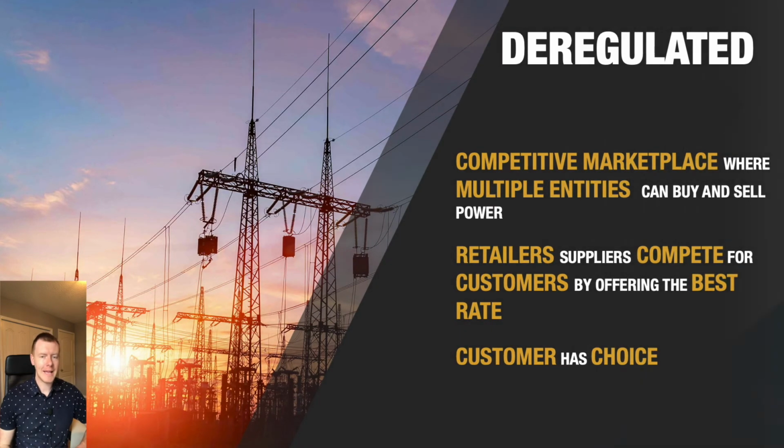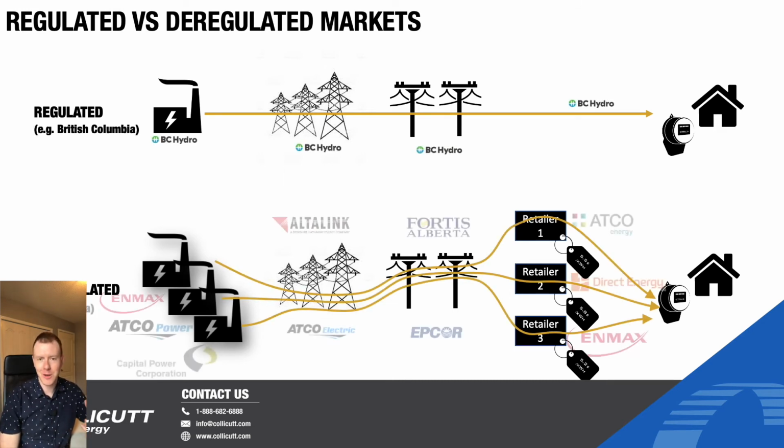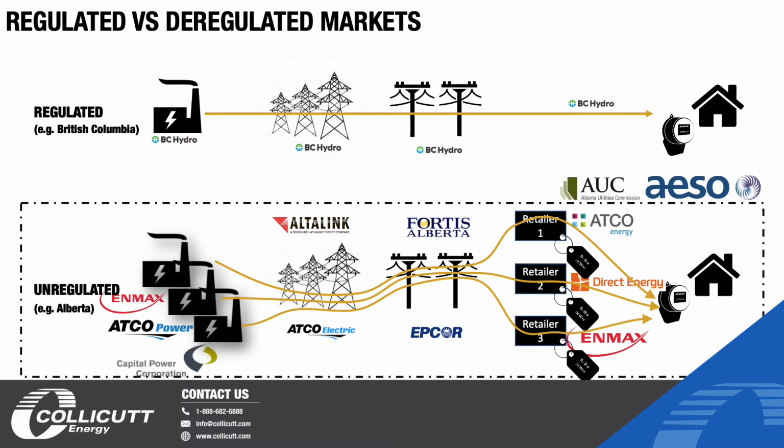So let's look at a diagram that explains this a little bit better. What are we seeing? Again, right at the top there, you're seeing that from power generation through high voltage transmission through to distribution, right down to your meter, it's all done and owned and operated by a single entity. You're seeing that illustrated with that straight line. On the unregulated or deregulated side, you have multiple power generators and you have multiple retailers. That allows you as a customer to have some choice. It allows there to be some competitiveness within the marketplace. Some people think that's a good thing, and sometimes that can also be a bad thing.